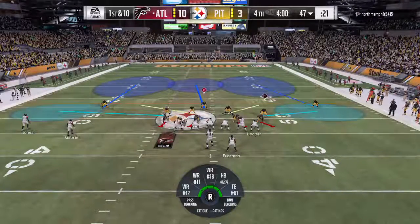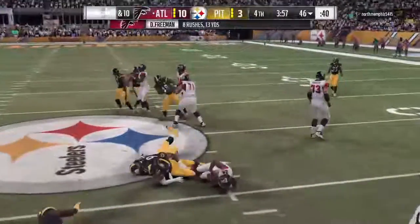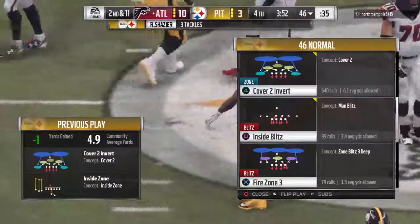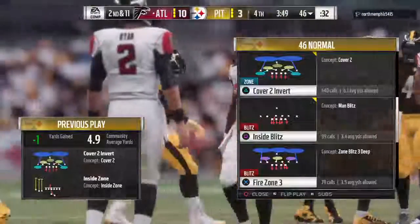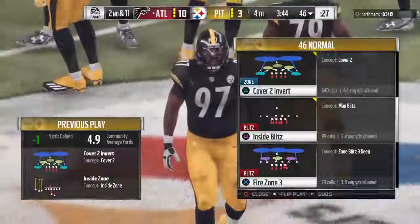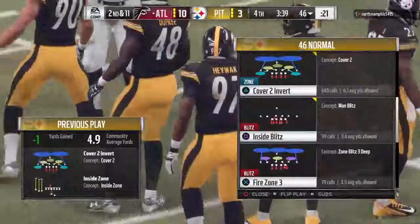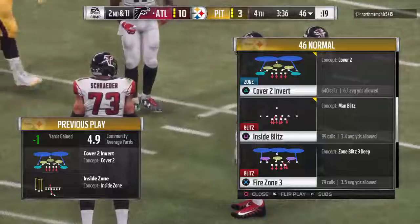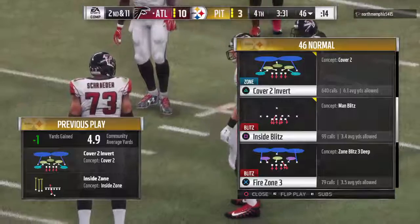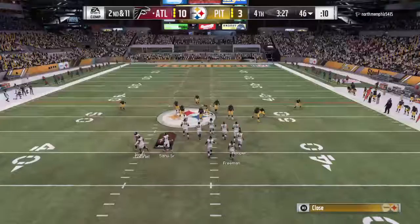The slot man in motion right. They'll run it now out of the gun. And it's been like this all night long. Nowhere to run as they stop him behind the line. That's going to go as a loss of a yard, and it'll be second down. And the offense behind the chains here, a touch on 2nd and 11.